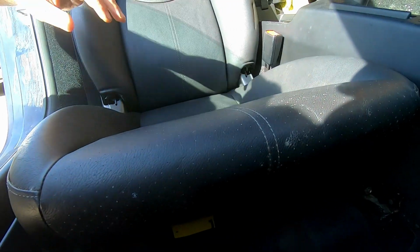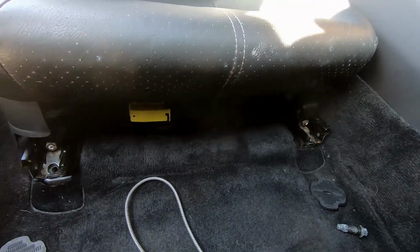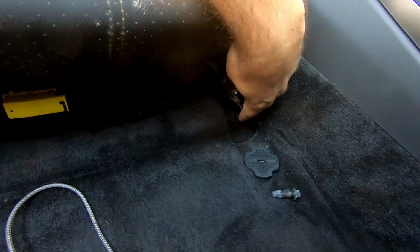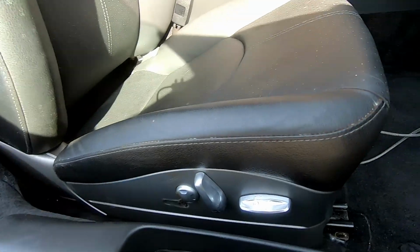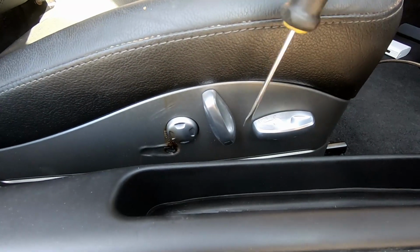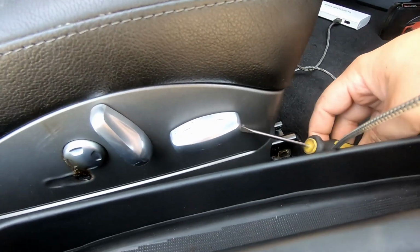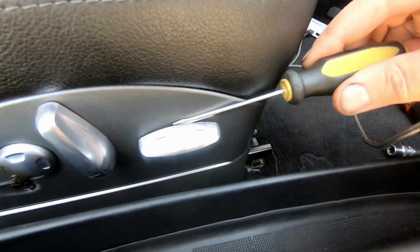All right, now we should have at least a little bit of play. I can probably wedge something under, like some kind of plastic or wood, to give it more space. So the next step of our program is removal of those switches. I don't think I need to be very concerned about this plastic trim, but I know I need to be concerned about the button itself, because the button may be expensive. Clicked it back.